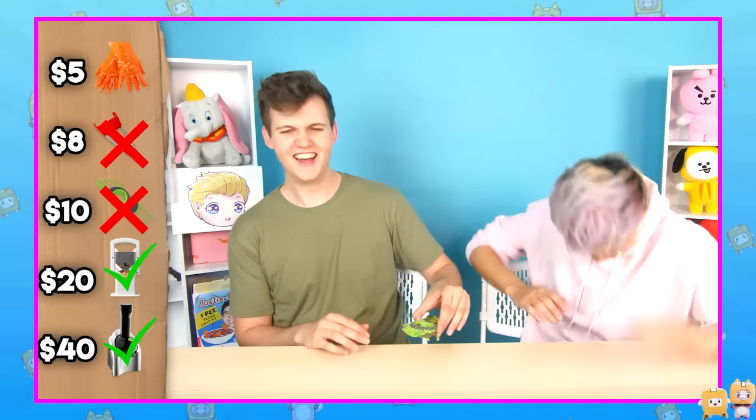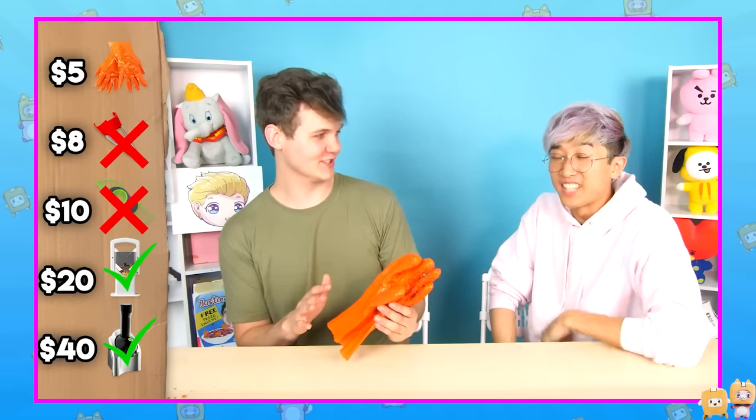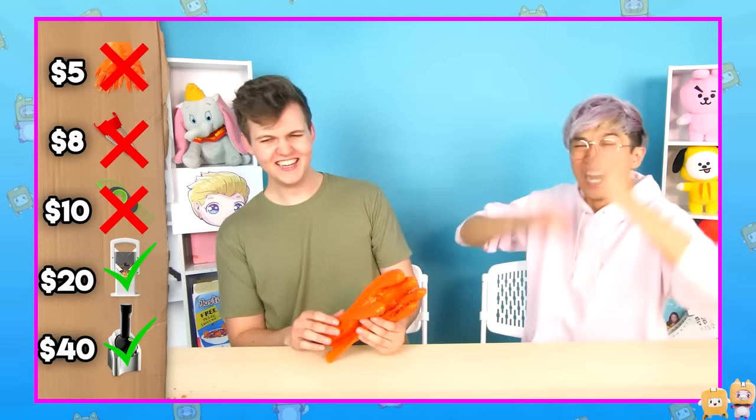Magic. That also kind of sucked. Yeah. You guessed this was $10. Yes. This was $8. Oh, God. For the apple potato gloves, you guessed these were $5. Yes. We paid $10. $10, these didn't even work.